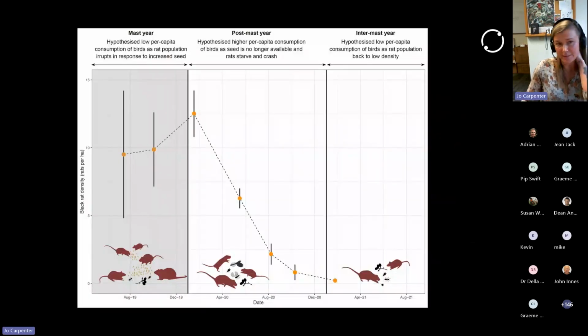So this graph kind of sums up our hypotheses going into the study, and these hypotheses were born of that infographic I showed you earlier. They kind of represented the paradigm of our thinking, I guess, about the system and how it worked. So in this graph, we have shipwrack density on the y-axis. So this is using actual capture mark recapture data from the site. So these are real numbers from Lake Alabaster.